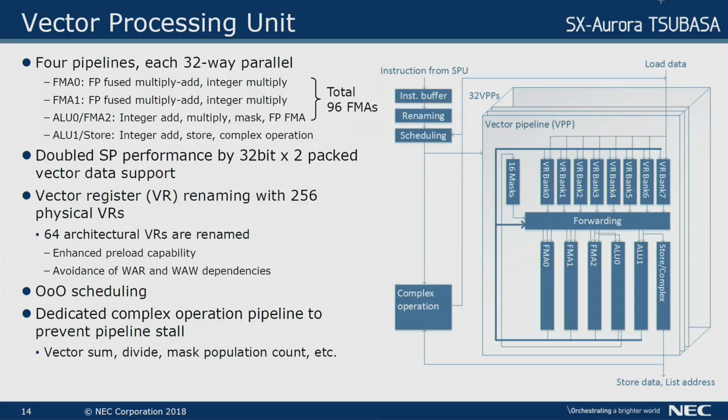The other target is to keep contiguous operation of VPP. For the purpose, we introduced a renaming technology to vector registers. 64 architectural vector registers are renamed to 256 physical vector registers. So it enhanced our preloading capability and avoids unnecessary dependency. And also, we introduced out-of-order scheduling and put complex operation pipeline outside the VPP. This is because the latency of complex operation is too long.